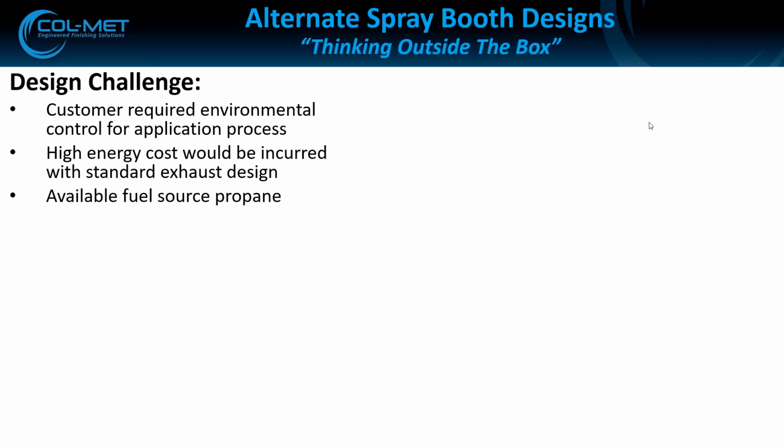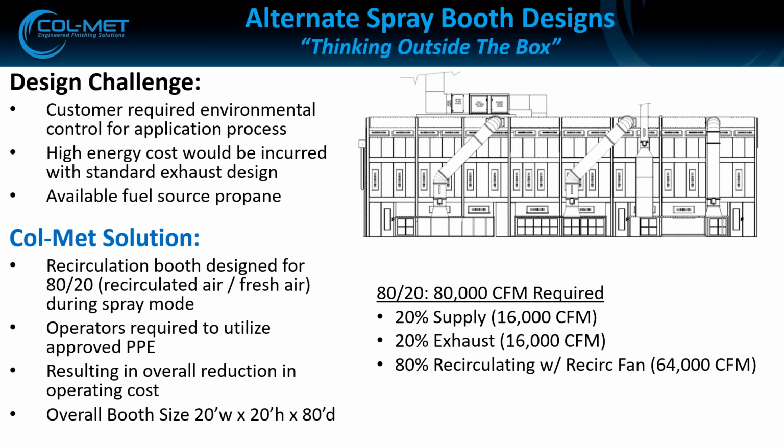There's another design challenge that was thinking outside the box. We have a customer who required environmental control for the application process. High energy costs would be incurred with standard exhaust design. The available fuel source was only propane. So what we offered the customer was a spray booth. The spray booth needed to be 20 foot wide, 20 foot tall, and 80 foot long. The required CFM was 80,000.